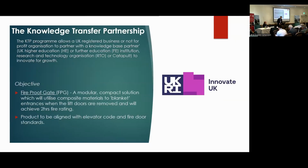To start with, the collaboration was possible thanks to the Innovate UK partnership, or Knowledge Transfer Partnership program. The program allows UK businesses to partner with educational institutions to innovate for growth. The objective of the KTP was to develop the fireproof gate, a modular, compact and portable solution to blanket lift entrances while the lift door is removed due to servicing or prior to the installation.